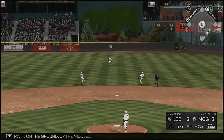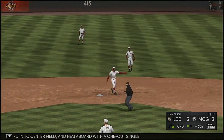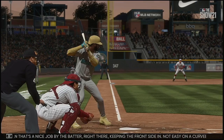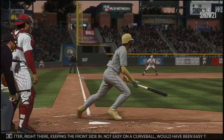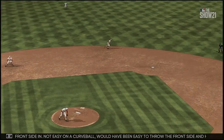On the ground up the middle, and into center field as he's aboard with a one out single. Man, that's a nice job by the batter right there, keeping the front side in. Not easy on a curveball. Would have been easy to throw the front side and hook that foul, but he was able to stay inside and drive it for a base hit.